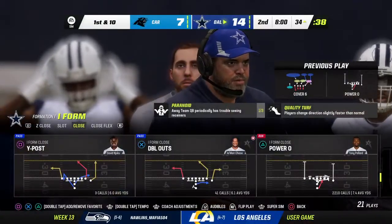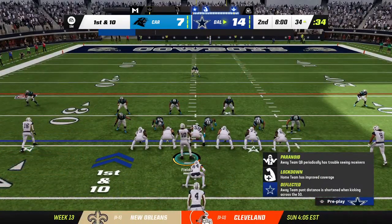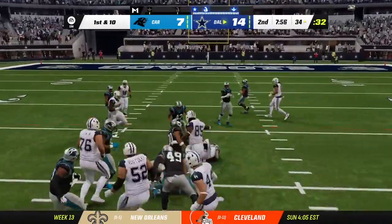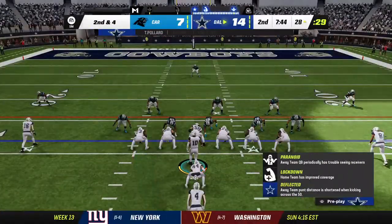Through one quarter, 14-7 our score. Start of the 2nd quarter, and it's the Cowboys in possession as they've got it with a 1st and 10. Here's Pollard again. It's a 6-yard pickup, and it gets him to 2nd and 4.